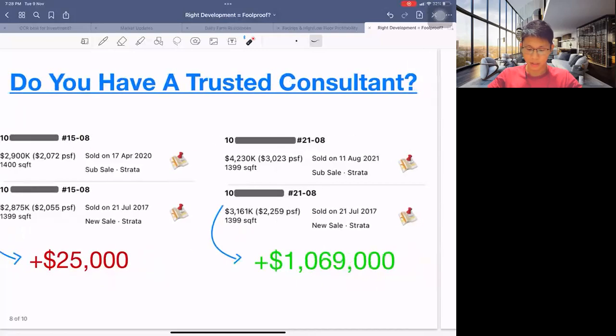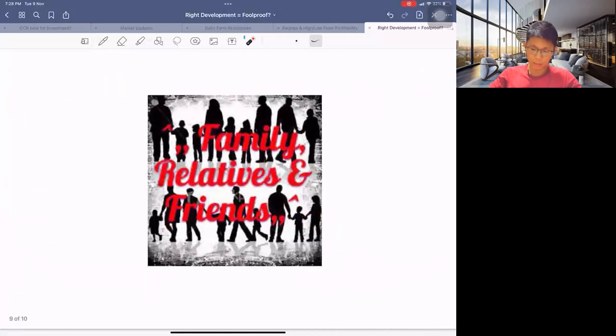Okay. And then I have quite a lot of people coming to me recently. Hey, TT, I just need advice, this development, which one do you recommend? And then which unit, the kind of thing. I say I cannot advise you, because one thing, I do not know your situation. I do not know your numbers. How am I going to advise you accordingly?